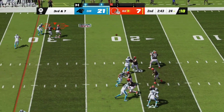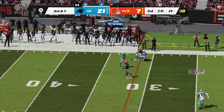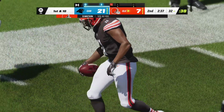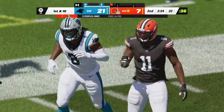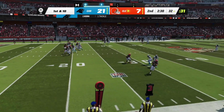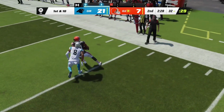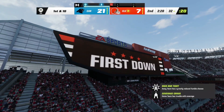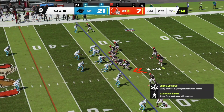Watson. And that's going to be caught by Peoples-Jones. And he is going to have a Browns first down as they're able to get the 3rd down conversion. Well, you can absolutely feel the thought process there. They just gave up the touchdown. So in the huddle, they're telling each other you don't want to give it back now on a 3 and out. Nice job of making sure that they wouldn't, and they pick up the first down.